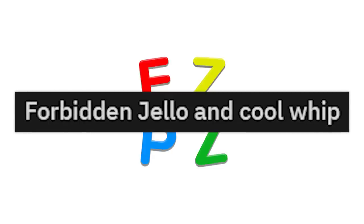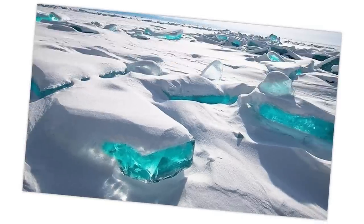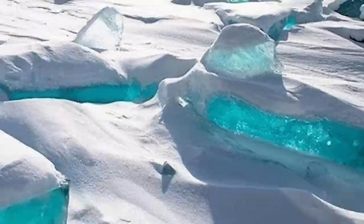Forbidden Jello and Cool Whip. What flavor Jello is this? Wrong answers only. To me, that does not. It looks like soap, actually. It looks like a funky soap.